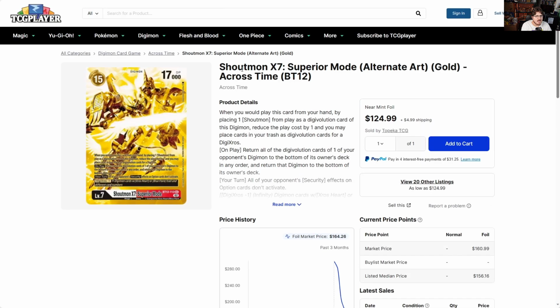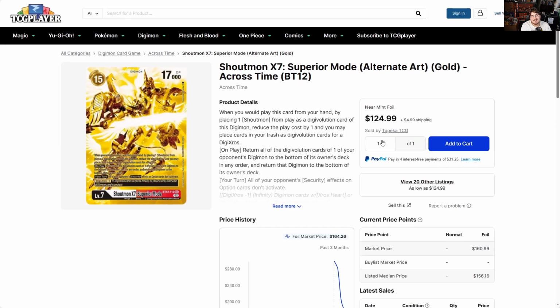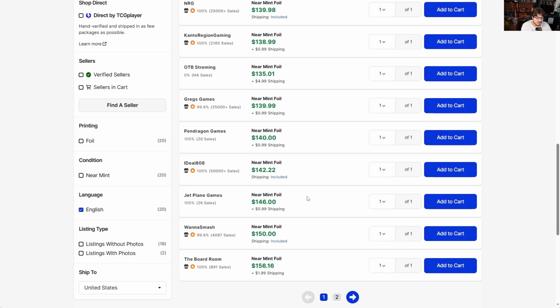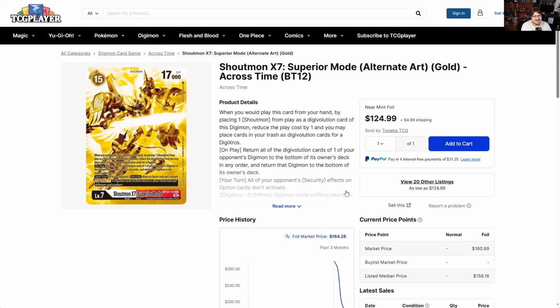Let's see. We got Shoutmon X7 Superior Mode, alternate art gold. Definitely coming down to $128. Definitely a lot cheaper than it was. That $300 sticker price finally cut in quarters. Definitely good to see, especially because Shoutmon's not doing as hot. Well, an X7 variant. We did see a Merva pop up, and it's doing quite well. So, Merva definitely topped in Eggman's recent Win-A-Box event, so keep that in mind.